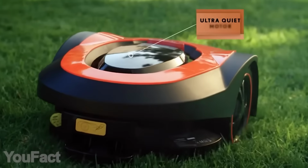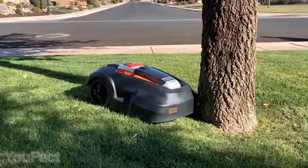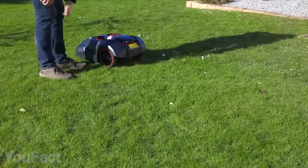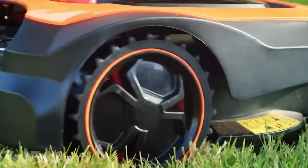That's it. Another major point is how quiet this thing is. You can even use it at night. And no worries about safety, the robot stops automatically in front of your pet or any other object. Plus, there's a special button that lets you stop the lawnmower immediately. This is the personal gardener you always wanted.